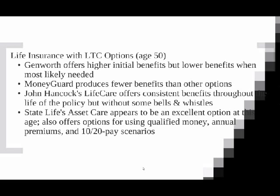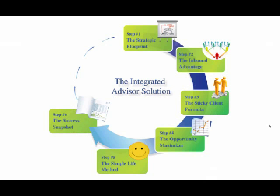Before I wrap up, I do want to talk very briefly about a new service that we have created called the Integrated Advisor Solution. I'm not going to talk in detail about this, but just to say this. There are a lot of ideas out there, and we share a lot of ideas with our clients, but it's one thing to know an idea, it's another thing to actually put it in place. So we created the Integrated Advisor Solution to do exactly that. What we do is work with our advisors now to really help implement the ideas that we're sharing with them.